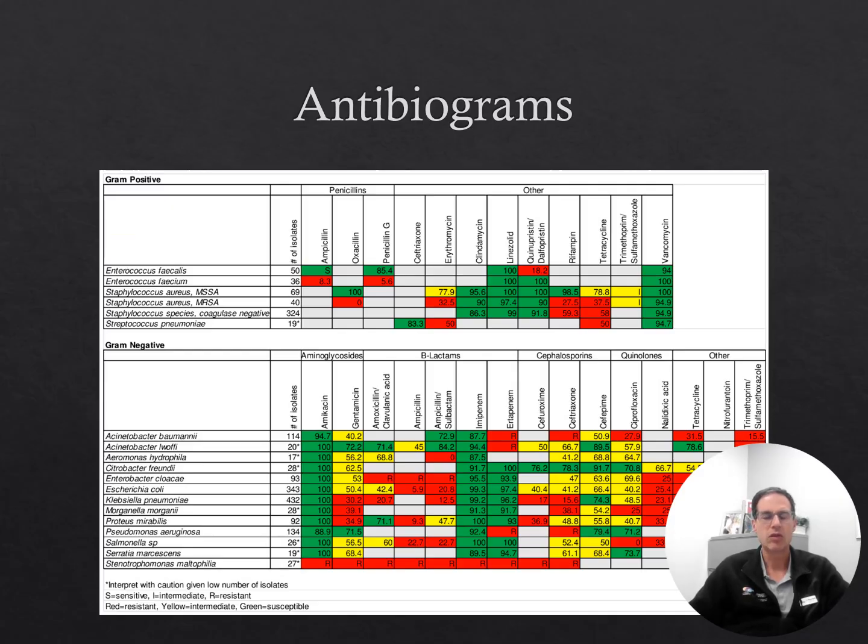Another thing that is really important is knowing your hospital. Resistance patterns of organisms vary based on hospital, vary based on region and area of the world. Therefore, if you want to ensure that you are using the right antibiotic, ask your hospital for their antibiogram. This can help you in determining appropriate therapy when you need it.